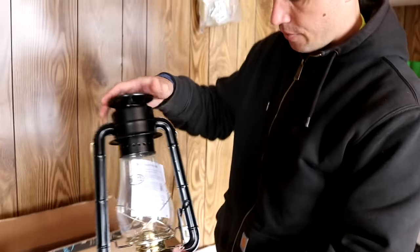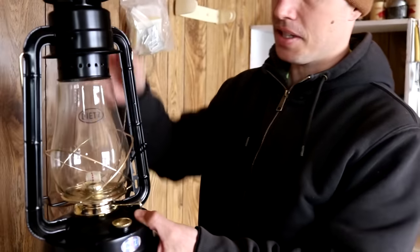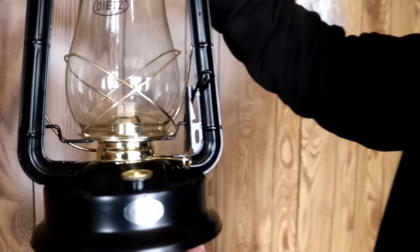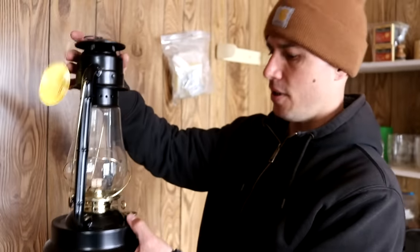There are a lot of different lanterns you can get. We tried to just find one that would fit our needs. So that's her. We got a nice black one. It's a beautiful lantern. We'll get this thing filled up with fuel, test it out a little bit later.